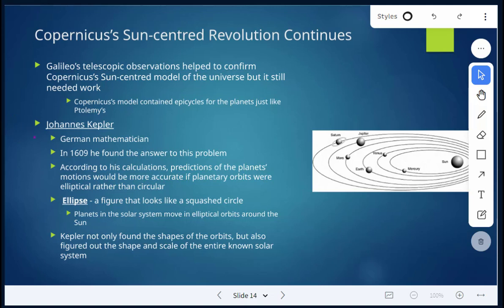Johannes Kepler, a German mathematician. In 1609, he found the answer to this problem. He was a mathematician, so he did a lot of calculations. His predictions of the planets' motions were more accurate because he predicted that the orbits were elliptical, not circular. This is an ellipse shape. It's like an oval shape, or like a squashed circle. So planets in the solar system move in elliptical orbits around the sun. Kepler was able to find the shape of the orbits, but he also figured out the shape and scale of the entire known solar system.